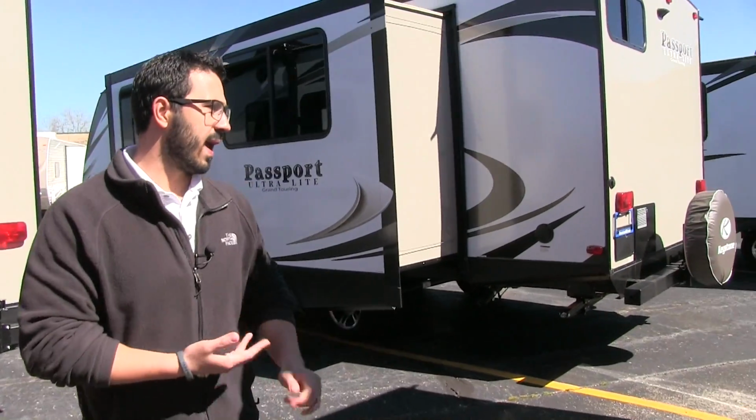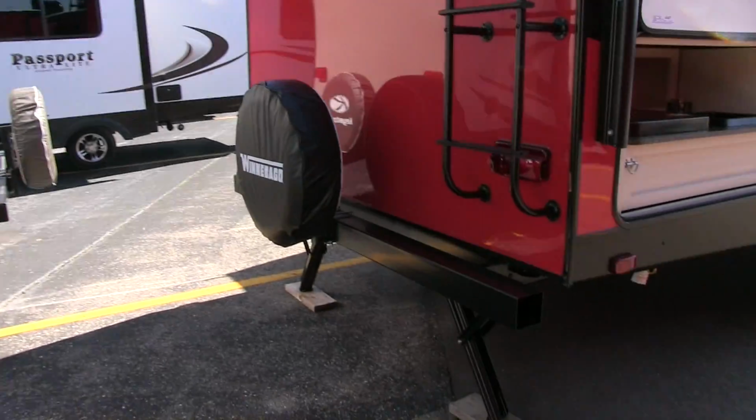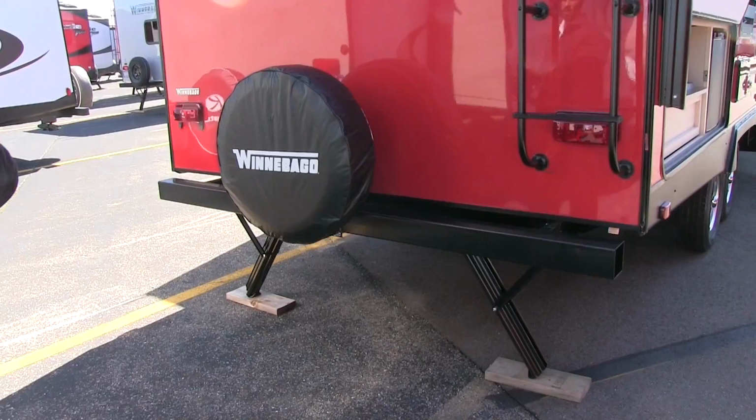You make your way around back here, you'll see this does have a spare tire right on the back mounted to the bumper with a cover.